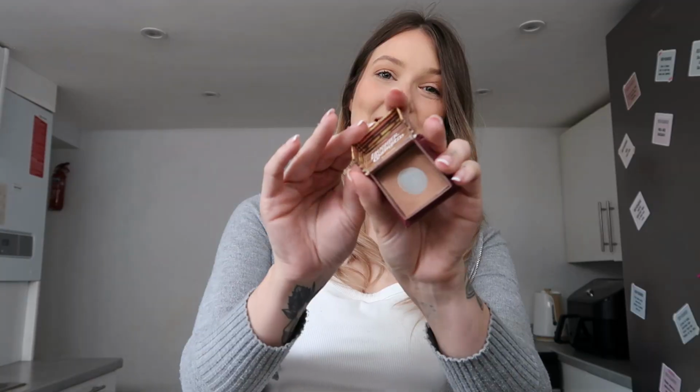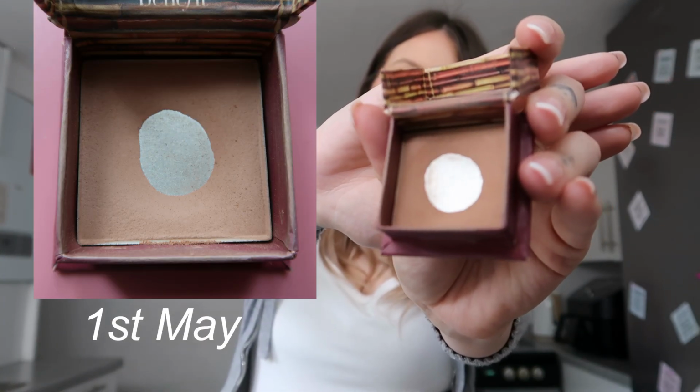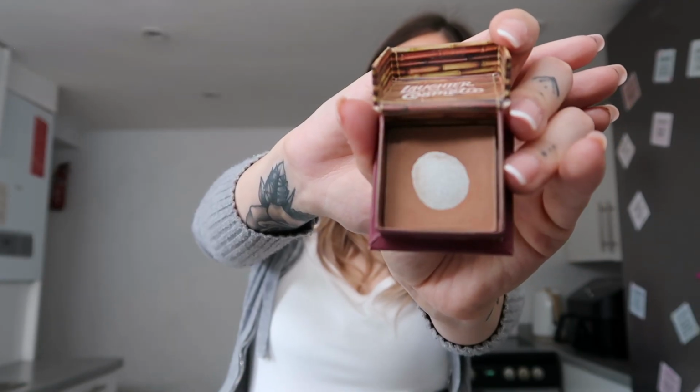And last but by no means least, we've got our Benefit Hoola Bronzer. This has actually lost 1 gram this month, so this is now 17 grams, and this is our pan progress. I am loving using this every day and seeing that silver tray become bigger and bigger. But yeah, we're just trying to concentrate on the edges now and sort of making sure we're using up all that product around the edge without scraping too much and becoming really dark on the skin. But yeah, we are absolutely loving this. This product's definitely been the biggest pan progress that I've had so far in Project Pan. So yeah, I absolutely love comparing it every single month to see how far we've come with that.